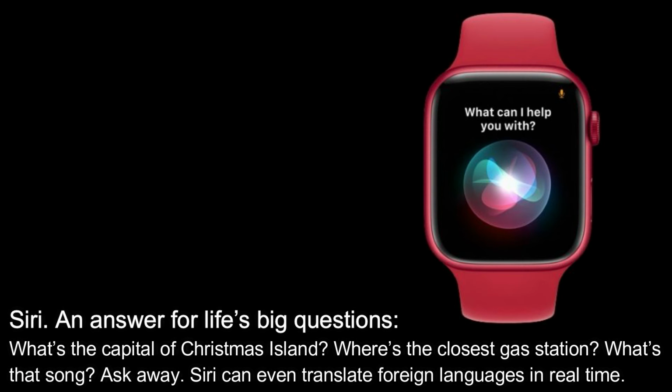Siri. An answer for life's big questions. What's the capital of Christmas Island? Where's the closest gas station? What's that song? Ask away. Siri can even translate foreign languages in real time.